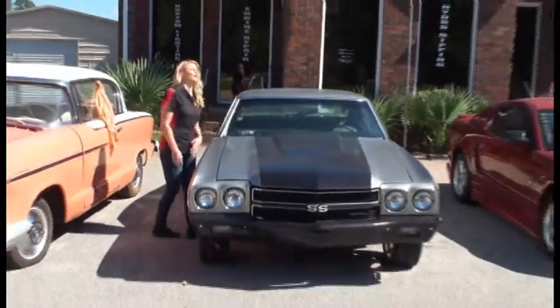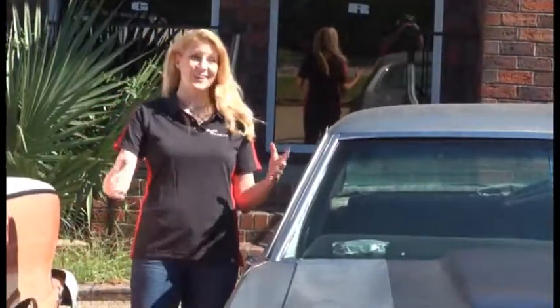Another thing to consider when you're shopping for a project car is a parts car. It's a whole car. Such is the case with our next project car, a 1977 Pontiac Firebird Trans Am.